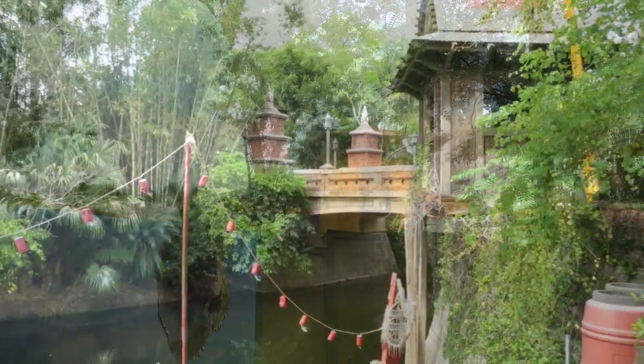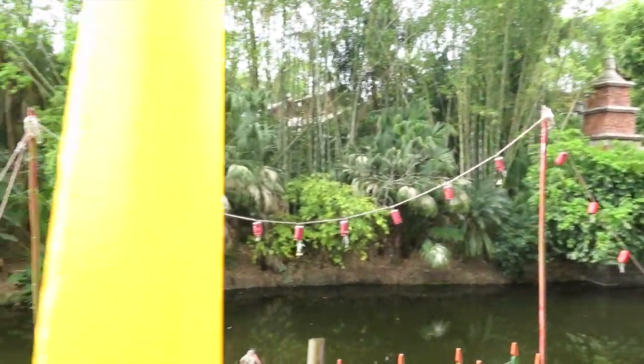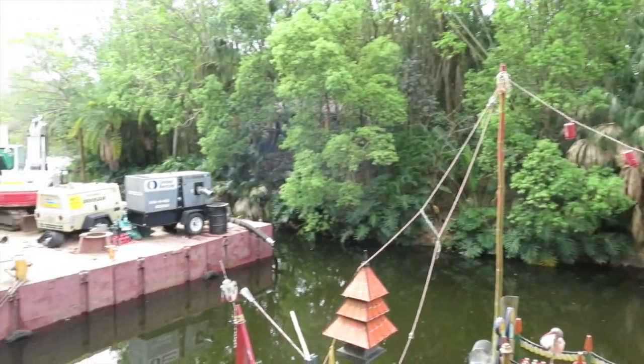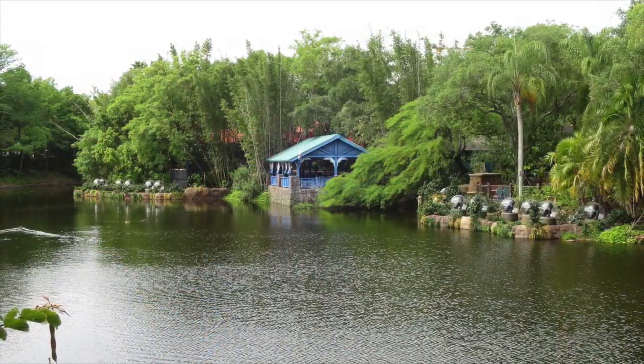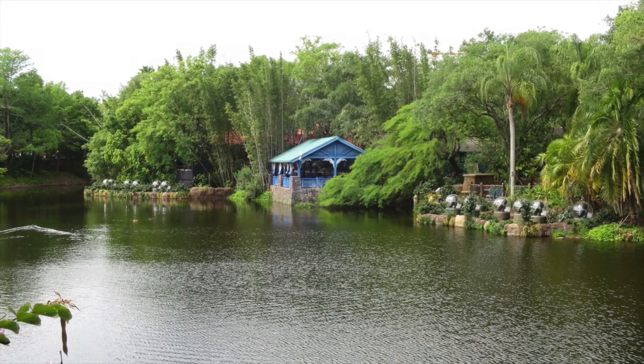Now, if you are a theme park nerd, then you obviously heard about Rivers of Light. This spectacular show was supposed to premiere on Friday, but it has been set back due to technical issues and different things.